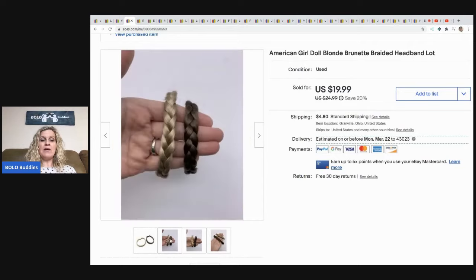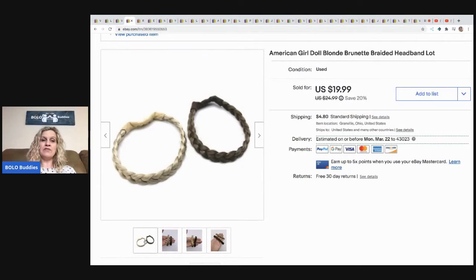And if you want to know how I get the background to go from this to this white, I do have a video on that and you can check it out on my YouTube channel. So $14, best offer, all in for $19.10.